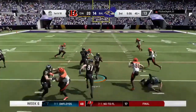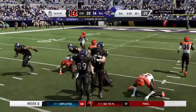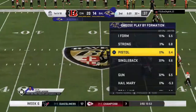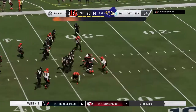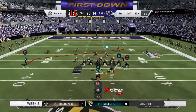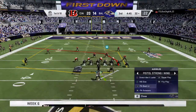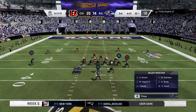From the gun, it's a run for Ingram. And past the 35, he'll be dropped a yard or two shy of the 30. That one good for 13 and a Raven first down. That's pretty much meat and potatoes right there, wasn't it? Just go right at them and let your big horse charge up the middle. Not too fancy there, was it? Nothing fancy at all, challenging that defense.